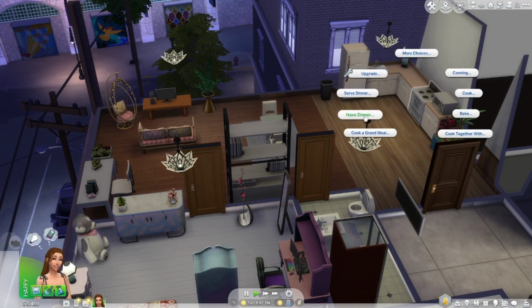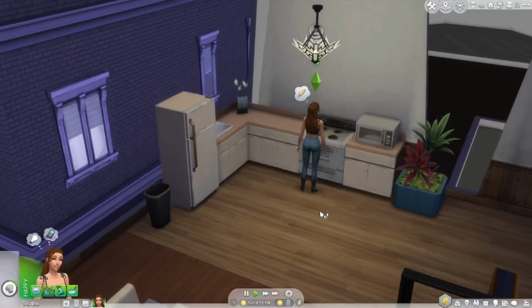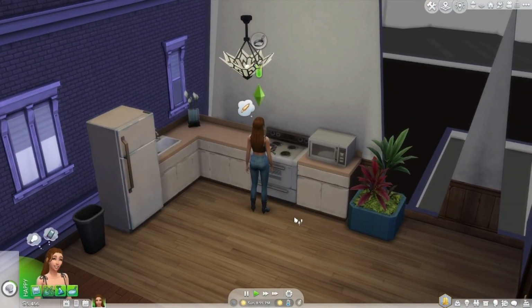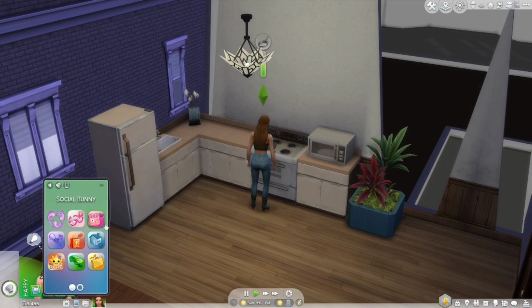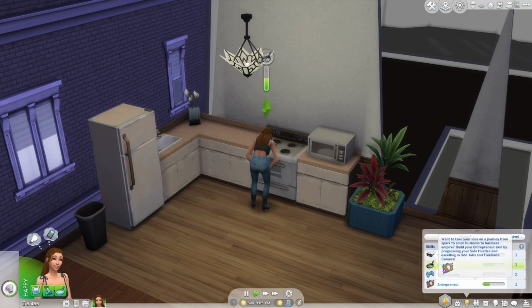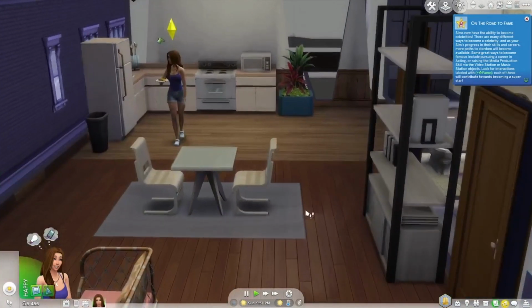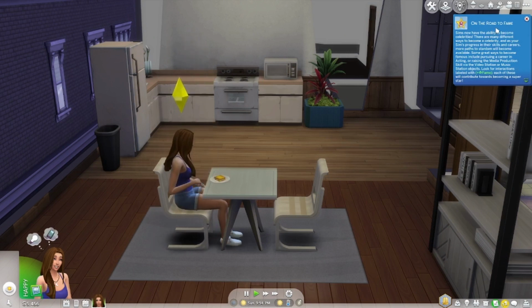Let's get you some dinner. Make some grilled cheese. Please don't burn the house down. Okay. We added those couple Sims that we met on Social Bunny, so that should help us with gaining some more entrepreneur. The girl's gonna eat some grilled cheese. On the road to fame.